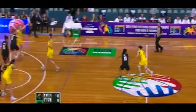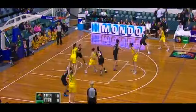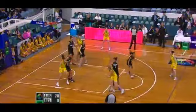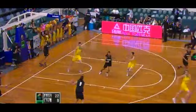Just a good athlete, too. One of the strengths of the Opals, they're shooting the ball so well. They're at 56% already. 9 of 16 from the field. Outstanding perimeter shooting. 5 seconds on the shot clock.